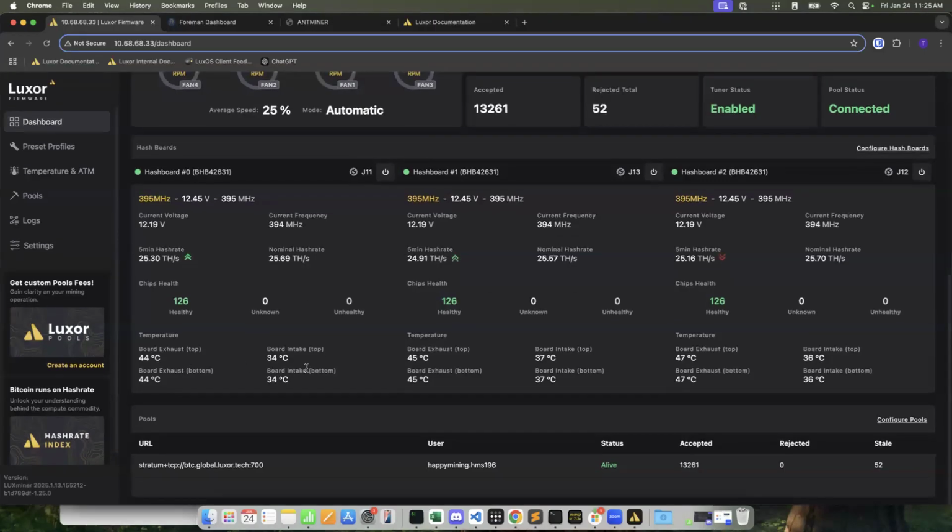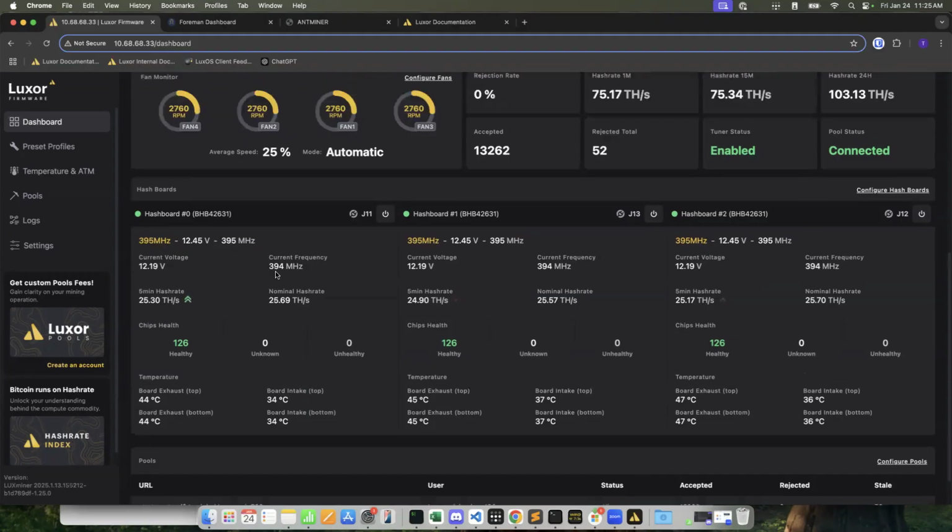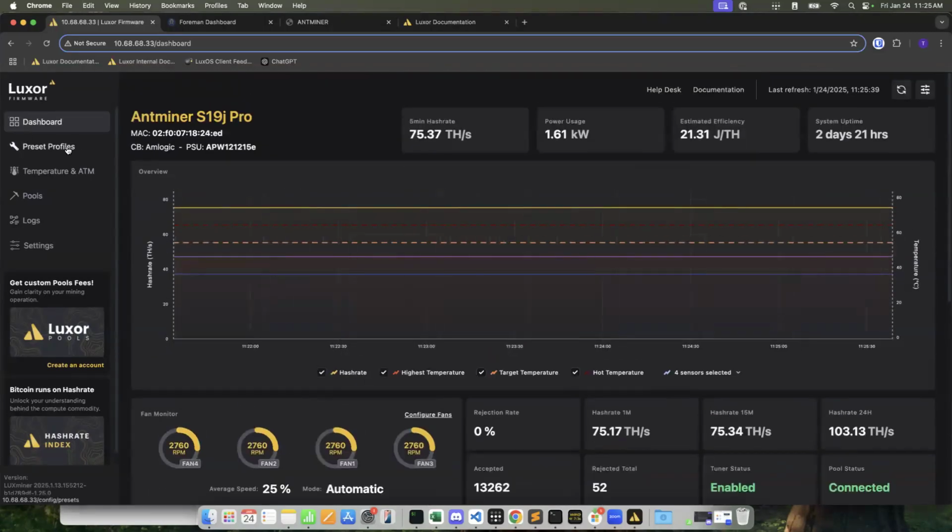But you get those temperature sensors for each board down here, and then just some basic pool information. But that's the dashboard. That's where you'll land right after you install LuxOS.